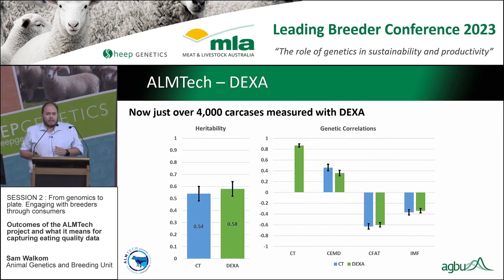If we compare DEXA, our new technology's measurement of lean meat yield, to what we see when we use our gold standard, CT, we can see that the heritability of the two traits is pretty similar. We're capturing the genetic variation within those populations equally no matter what technology we use. We also see a strong genetic correlation between the two technologies of about 0.85. So whichever technology you're using, you're identifying the same trait for CT and DEXA. We're both measuring lean meat yield. Of course, it's never really going to be one because there are slight differences in the technology, but that's pretty promising.